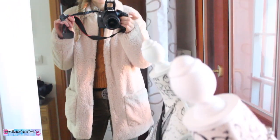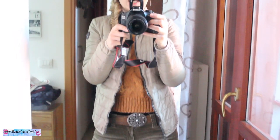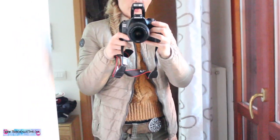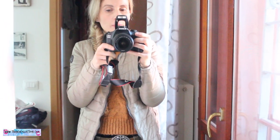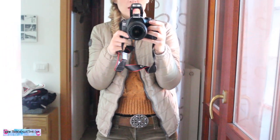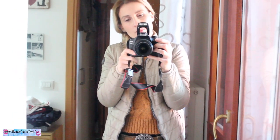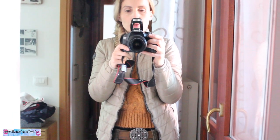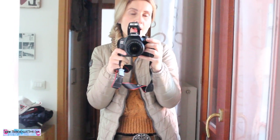So let me just show you what I am wearing underneath. So this is the jacket that I was telling you about. I think it's perfect. I really love the color and the fit and everything. It's by Napapijri, and it's actually pre-loved. So I got it at ASOS Marketplace from Messina Hembury, and I'm going to do my review of that website. I really like shopping there.